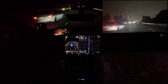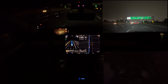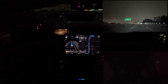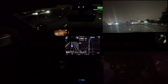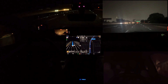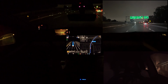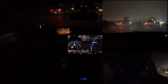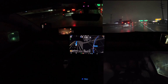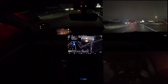Going 65. Because it's raining and it's wet, I'm going to keep it at 65. Just better safe than sorry. Try to stay in the right lane, the slow lane. If people want to go around me, they can, but this is my first time using it. I'd rather take all the precautions and be as proactive as possible to make sure that we get to our destination safely, right? In the future, I'll do some more videos with real world conditions, middle of the day, LA traffic, stop and go, longer trips, going 60 miles, see how it works, especially when we get into the more rural areas or places that are not as populated. I would love to see how it reacts.